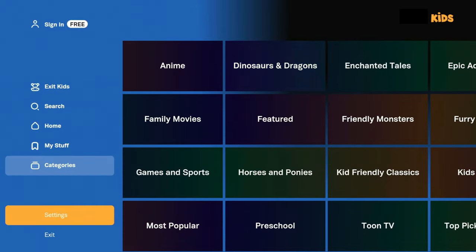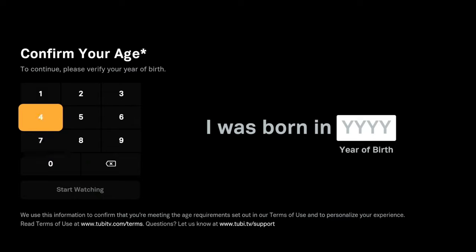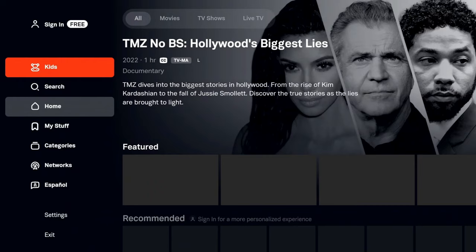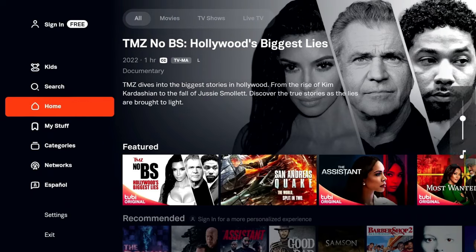And of course, to exit out of the kids section, just press exit. Confirm your age. We'll just put 1990. And what it does is take you back to the main application. All right, so that was just the kids section.